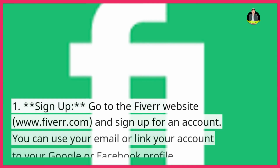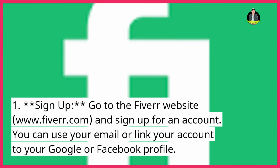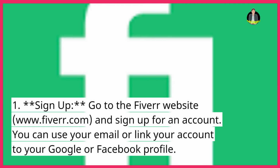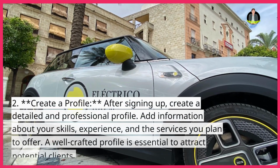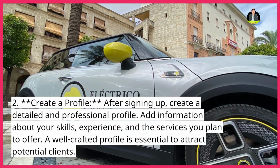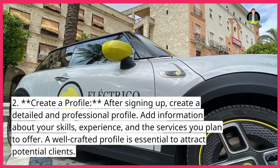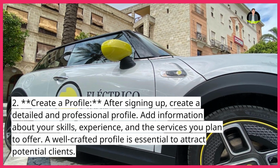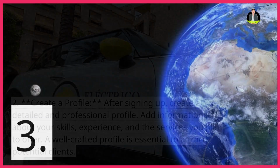1. Sign up. First, go to the Fiverr website, www.fiverr.com, and sign up for an account. You can use your email or link your account to your Google or Facebook profile. 2. Create a profile. After signing up, create a detailed and professional profile. Add information about your skills, experience, and the services you plan to offer. A well-crafted profile is essential to attract potential clients.